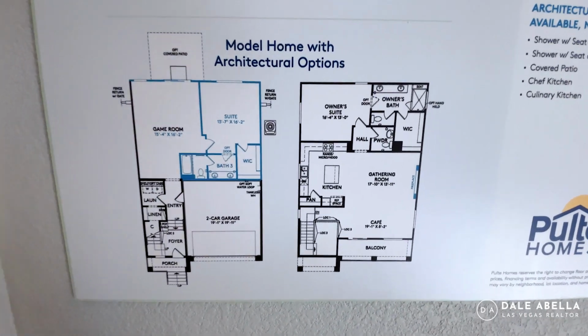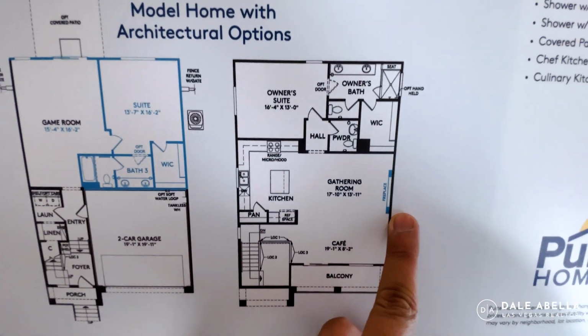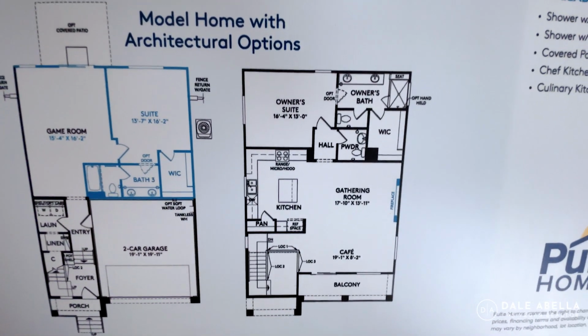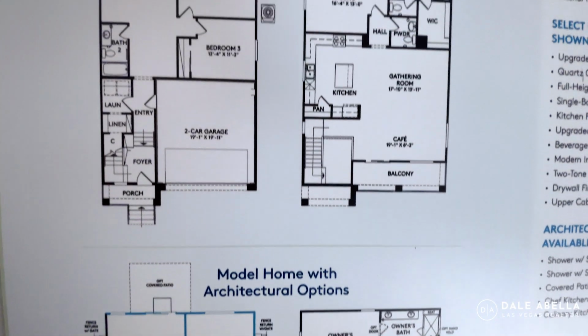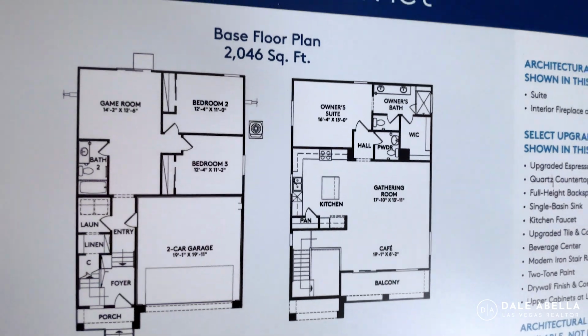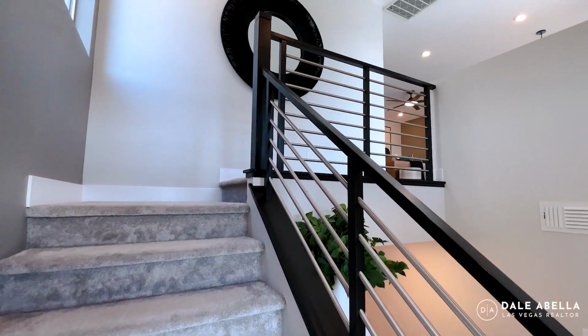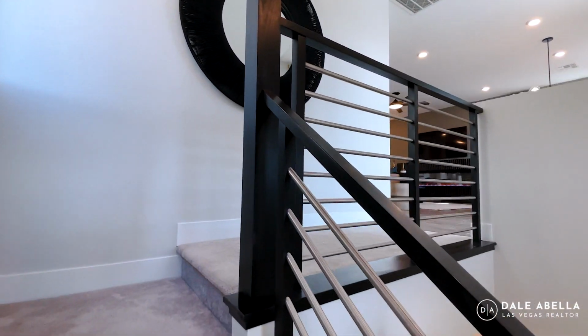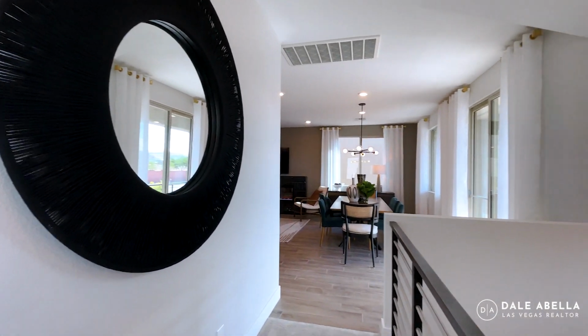So the only structural upgrade you could do on the second floor is pretty much the electric fireplace by the living room, okay? So here, guys, again, feel free to pause, especially if you want to know the dimensions of these homes. Okay, guys, look, beautiful upgraded stair rails. Otherwise, the standard is, I believe, just a pony wall.